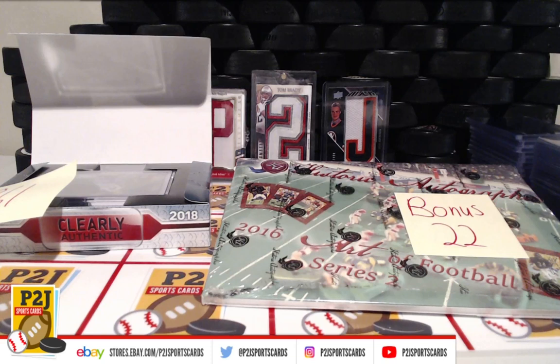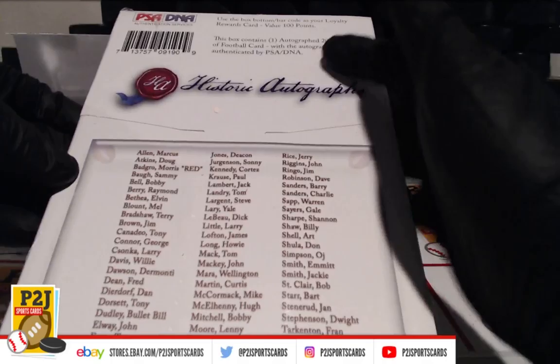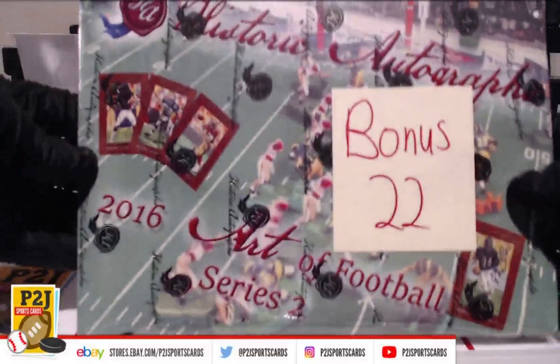There are 6 spots left in the... So we also have the 2016 Art of Football Historic Autograph as a break as well. By the way, these are graded and authenticated by PSA. So, these are pretty cool. These are all Hall of Famers, by the way.